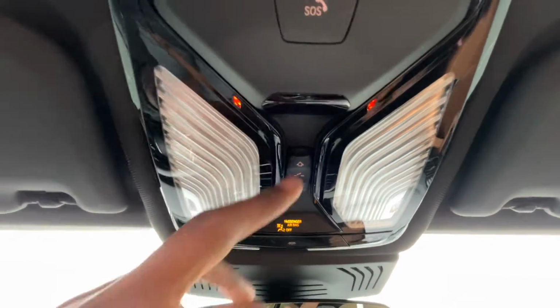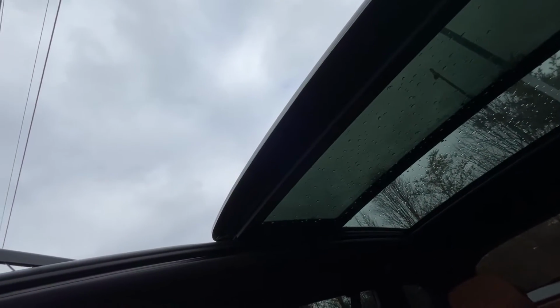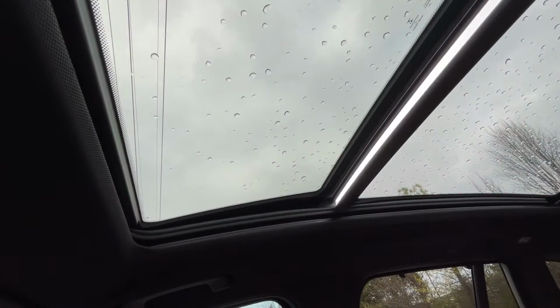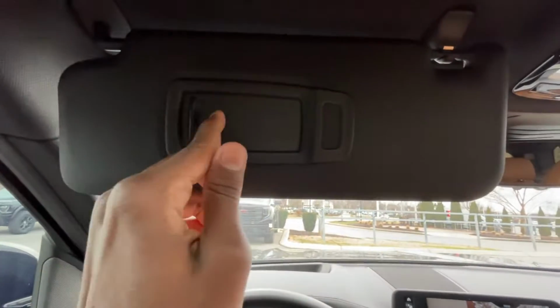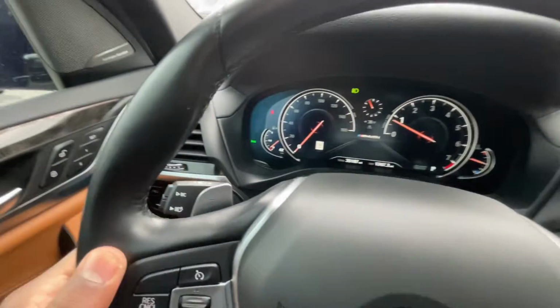I'm gonna slide that roof back. There's the controls for that and the power sunshade. Hit it twice and it'll go almost all the way behind the skylight there. And there's a sunshade coming back, but there's a view of the back seat from up here. And then vanity mirror, a little small, but whatever.